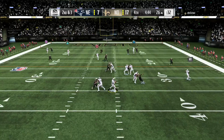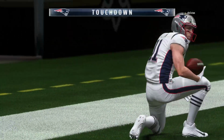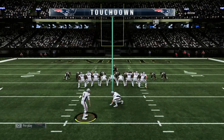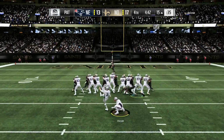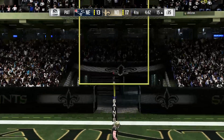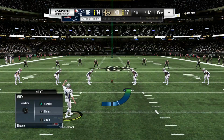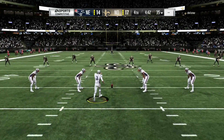From the gun, Brady going to throw deep for the end zone. As a man, and it's Edelman for the Patriot touchdown. Julian Edelman, his 2nd touchdown of the afternoon, and the Patriots have cut it back within a score. And he's got it up and through. Gostkowski now out to kick it away.